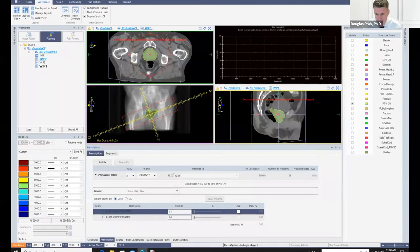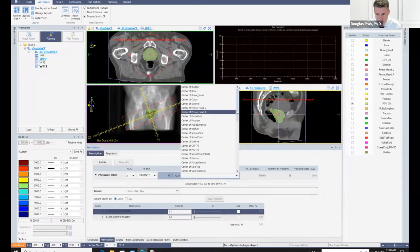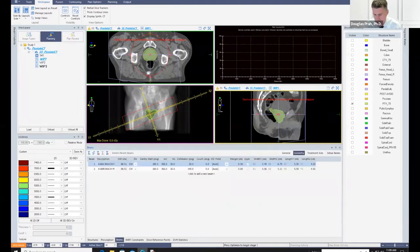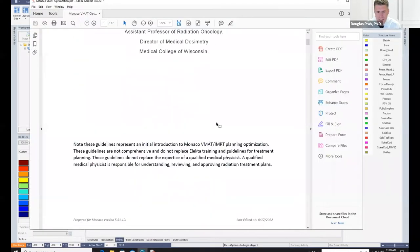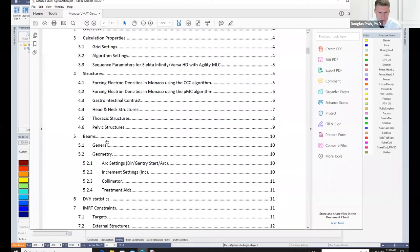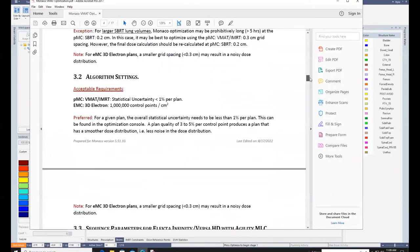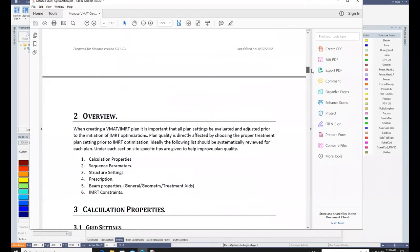In this case, this is our prescription. I'm prescribing to a volume. So in this case, 95% of PTV 70 is going to be our goal. Now that document I did send out, I put a section in here for beams. It's page 10 here. Let's just scroll to that section.